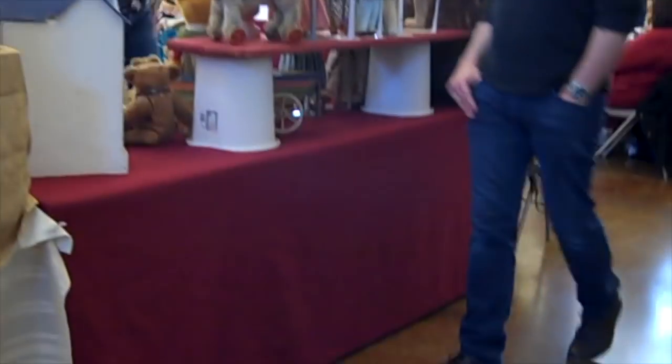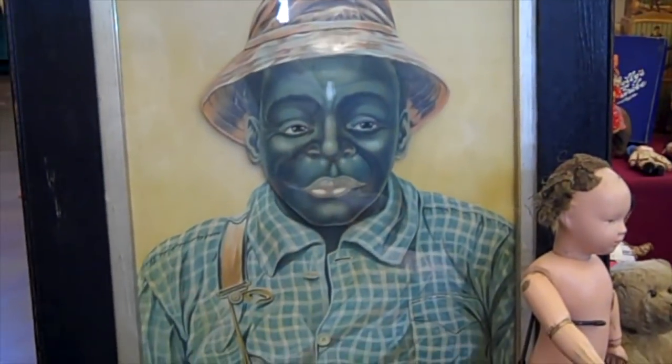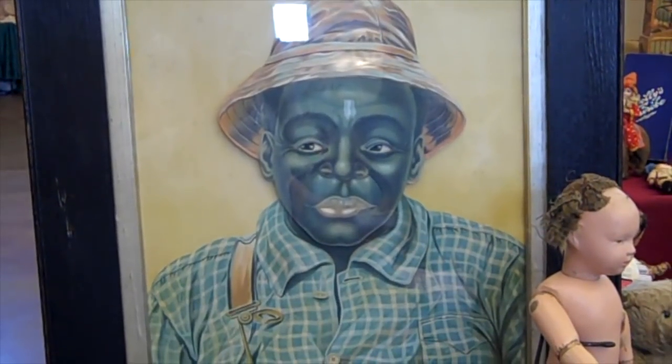She is still. I love all the little wooden furniture. I've seen so much beautiful furniture here. Let me see if he's working. Look at this painting. It actually moves. Wow, that's something.